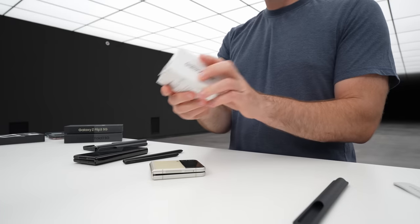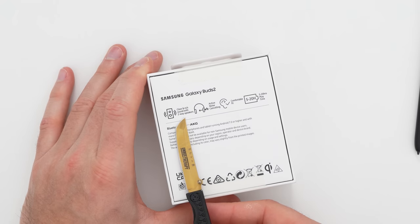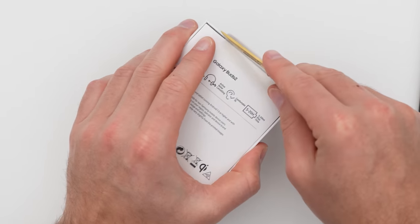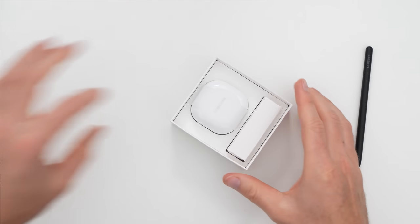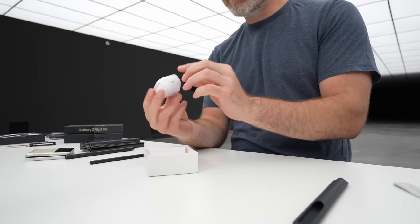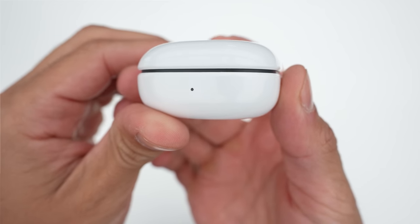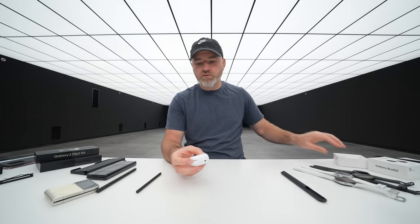Wow. Last up item, the Galaxy Buds 2. Clear and rich sound with two-way speakers, active noise canceling, comfortable fit, and 5 to 20 hours of playtime. There we go. Very nice. The container in glossy white, LED light on the front, USB Type-C on the back to charge it up, and USB cable included in the package.